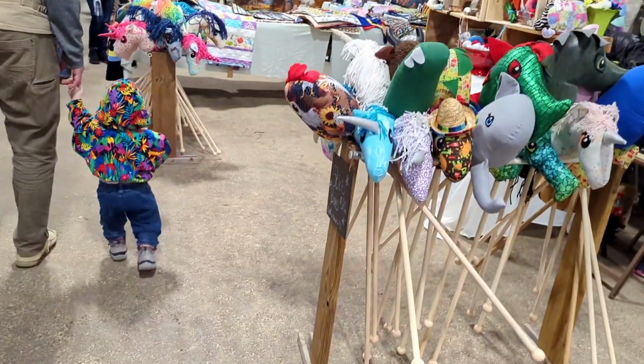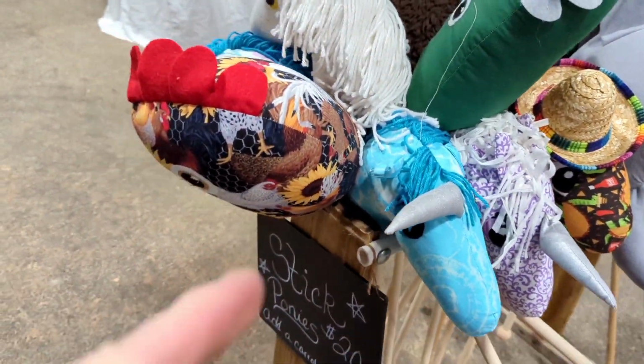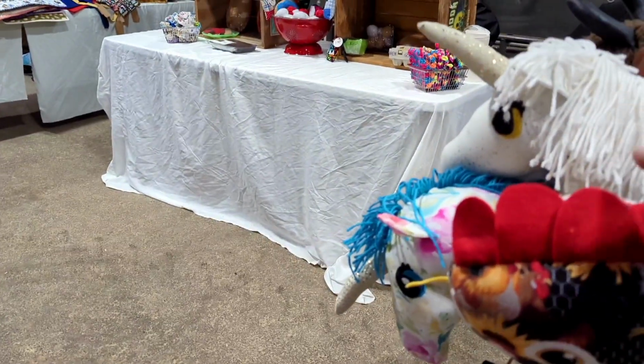Look at all the stick horses, stick ponies. They've got the unicorns. Oh, look at the chicken. Oh, the chicken.